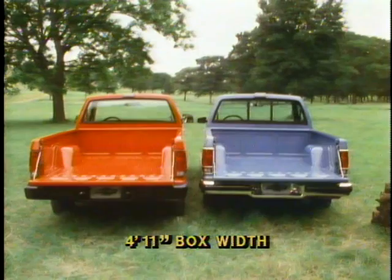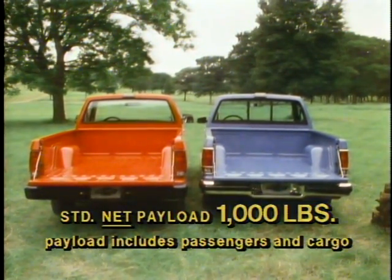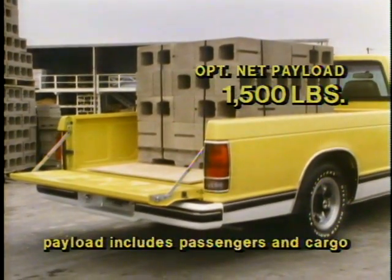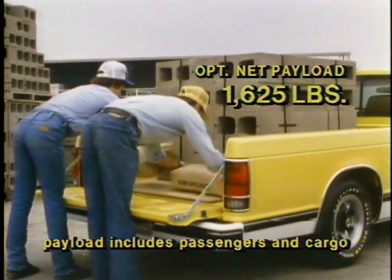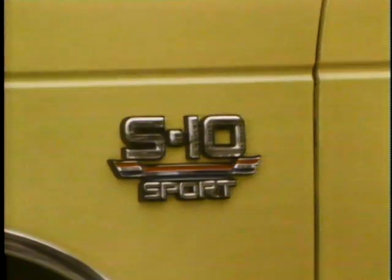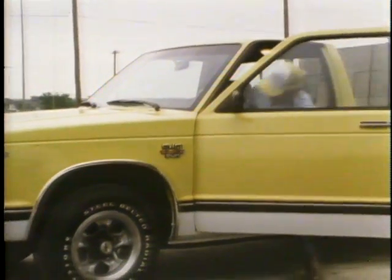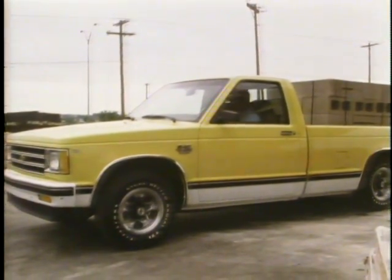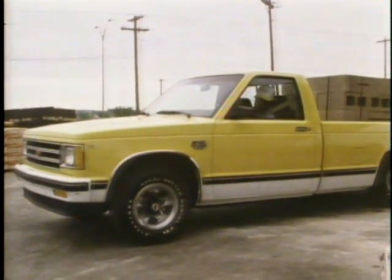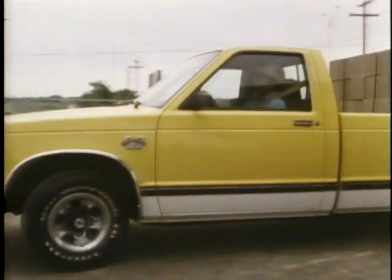Both boxes are nearly 5 feet wide and are available with a standard net payload of 1,000 pounds, or optional packages that increase the net payload capacity to 1,500 pounds or up to 1,625 pounds. Either way, selecting the right payload capacity is simple, because the additional weight of any optional equipment does not affect S-10's net payload capacity. Of course, to handle these payloads effectively, a truck has to be built tough.